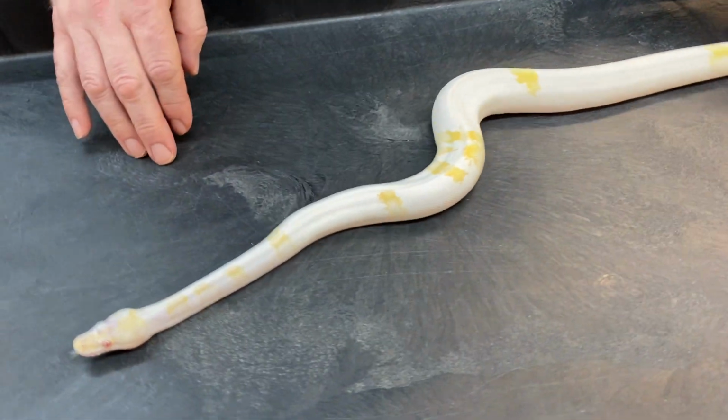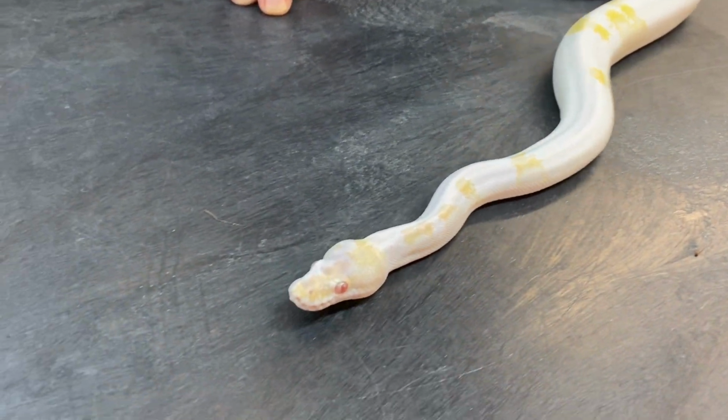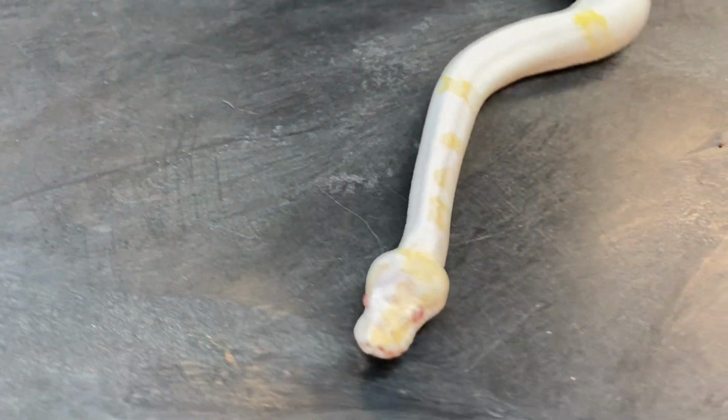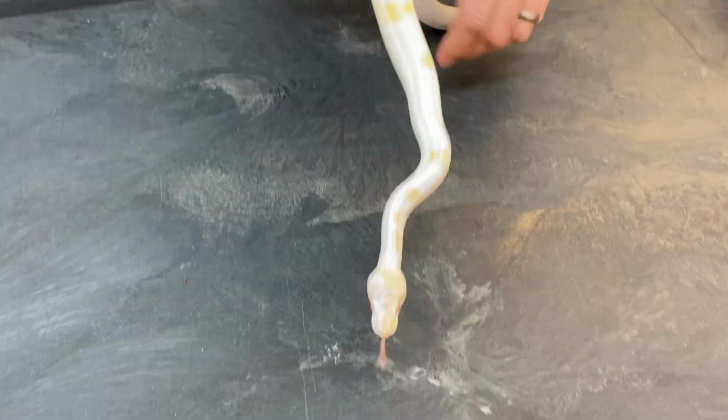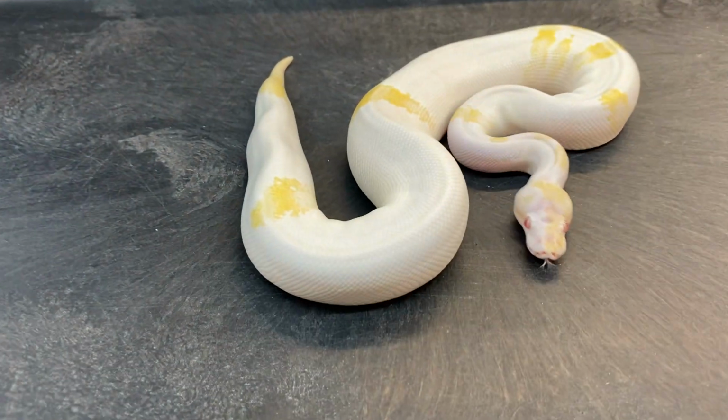He's getting some good size on him. He should be ready to breed by late spring. I don't know if I'll actually use him for anything. I don't have very many albino Mojave females that are ready to breed, so I'm not sure if he'll be ready to go by then or not.